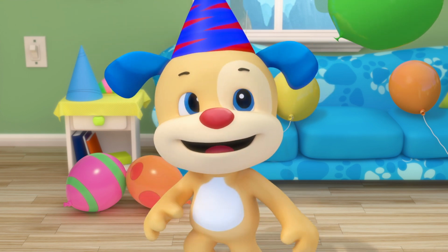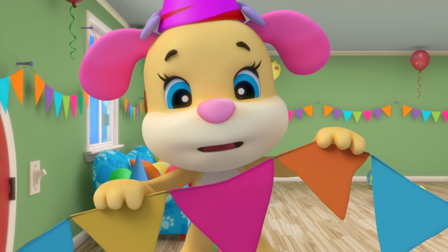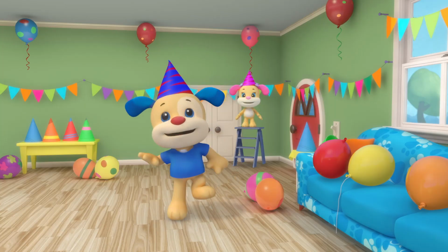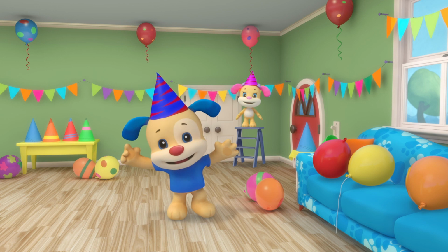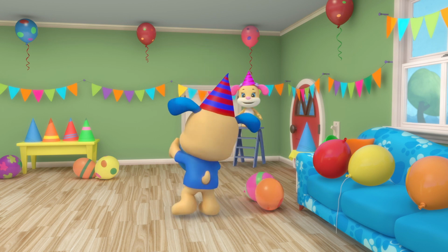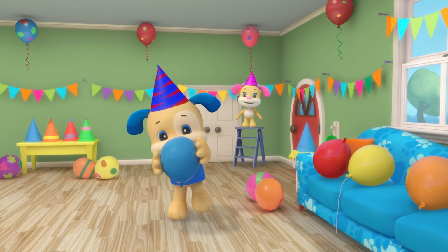Look at all those balloons. Do you have a favorite color? It's very hard to choose. Puppy's shirt is blue, and his ears are bright blue too. Can you guess what his favorite color is? It's true! Puppy likes blue!